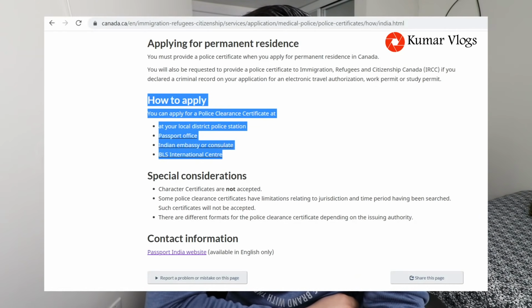As per the IRCC website, when you search how to apply for Indian PCC, you can see that they currently accept PCC from these places. I would prefer you to apply through BLS centers, and in this video we'll be talking about that only.